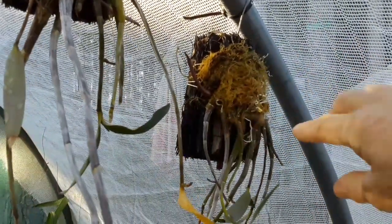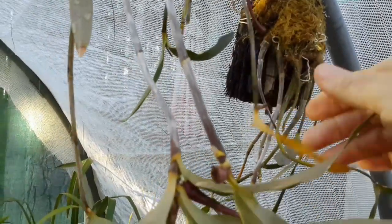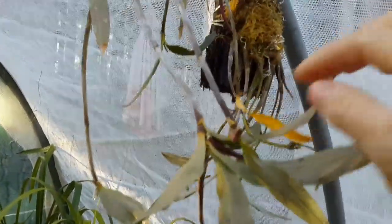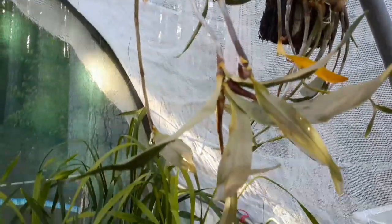My orchid buddy said, really, I've got these up the wrong way. They shouldn't be upside down like this. But I said to him, oh, I just want to be different. I want to see what it's going to come out like. And as you can see, we've got new shoots coming here and various places. So they can stay there upside down and we'll just see what they turn out like.